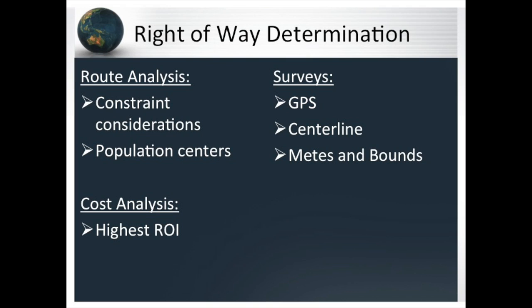Right-of-way determination, route analysis. So some of the ET3 constraints, basically, I'll give you a few numbers. If you're looking at a 350 mile per hour system, you have to have a curve radius of 9,000 feet, and your acceleration and deceleration rate is half of your curve radius. So basically how long it's going to take you to get up to 350 miles per hour, and how long it's going to take you to slow down from 350 miles per hour.